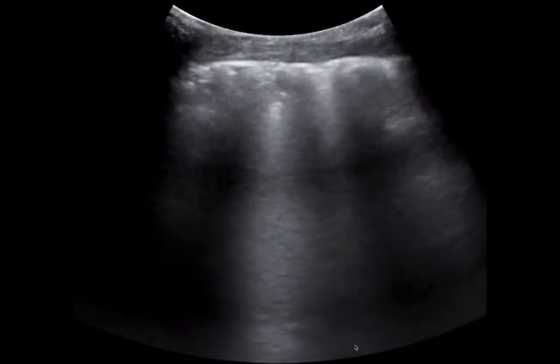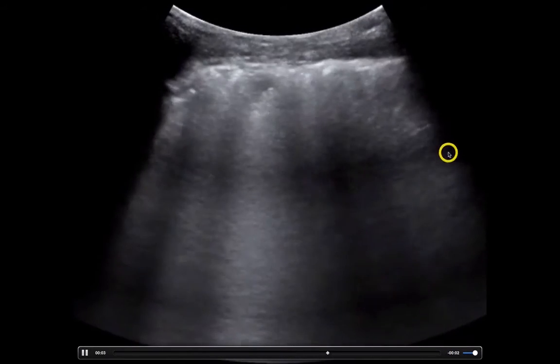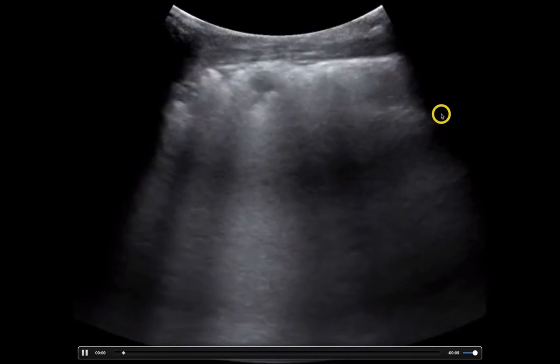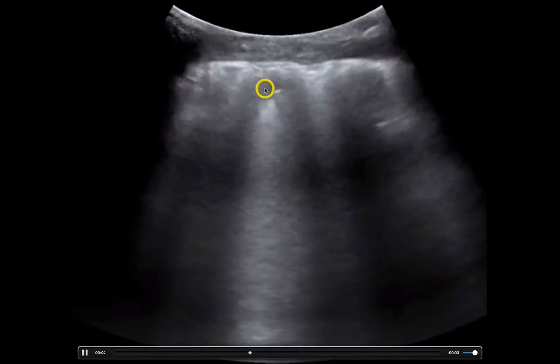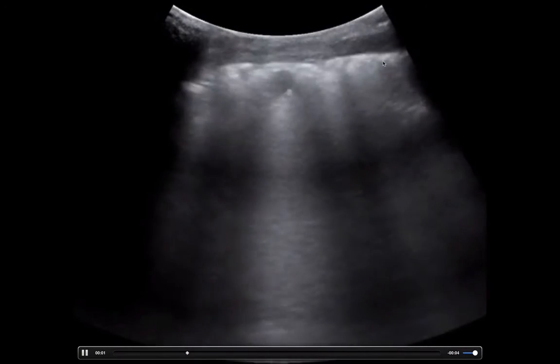Now, what do you see here, Matt? I see B-lines. Okay, so a lot of B-lines. What else do you see? Some little dark space underneath the pleural line. This thing right here? Yeah, that's a subpleural nodule. So what's the difference between a subpleural nodule and a subpleural consolidation?